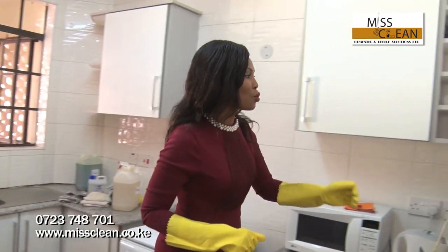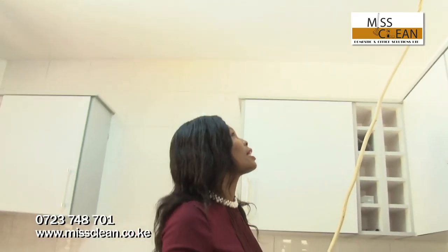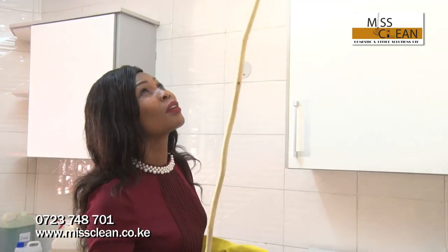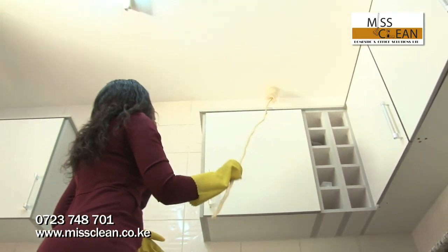We now get to clean the ceiling, that is from top coming to down. And the ceiling, we clean it with a cobweb remover with a lot of patience, because the dust is very fine. You might not even be able to see it, but it is always there.